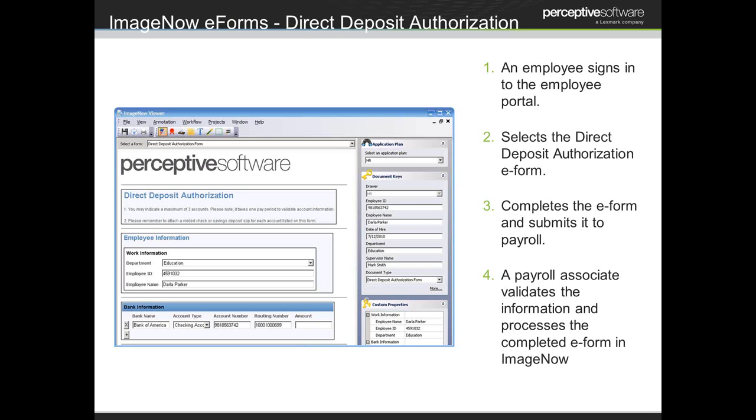This form that you access through your portal also doesn't require you to know anything about ImageNow. I'm submitting it just as if I don't even know ImageNow exists, but it's automatically coming in and immediately available for processing.